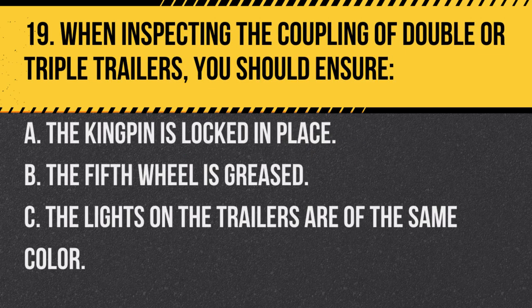Question 19. When inspecting the coupling of double or triple trailers, you should ensure A. The kingpin is locked in place. B. The fifth wheel is greased. C. The lights on the trailers are of the same color. Answer. A. The kingpin is locked in place. This ensures the trailers are securely connected.